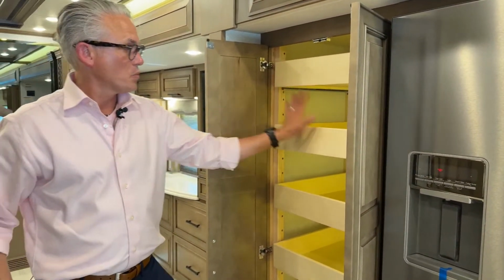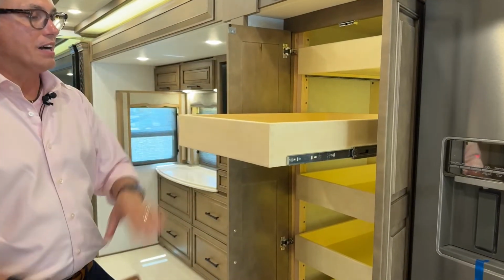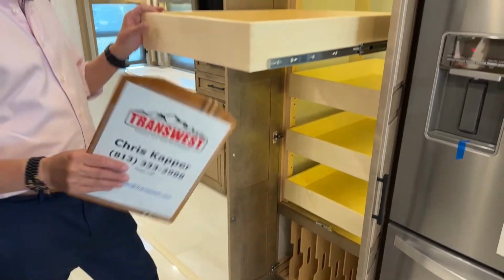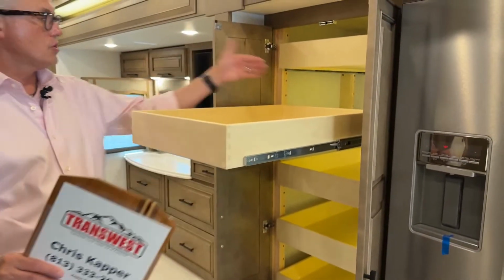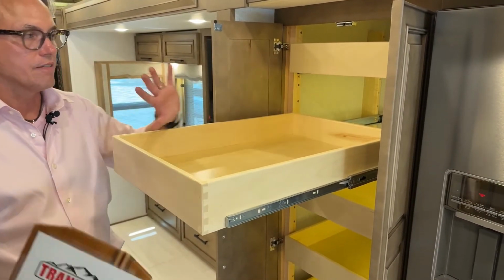With these right here, these don't just pull out. You have to push them in, then pull them out. Dovetail construction, real wood all the way around. And these are the ultra wide full slide pullouts. So I can get a can all the way back here, very easy.